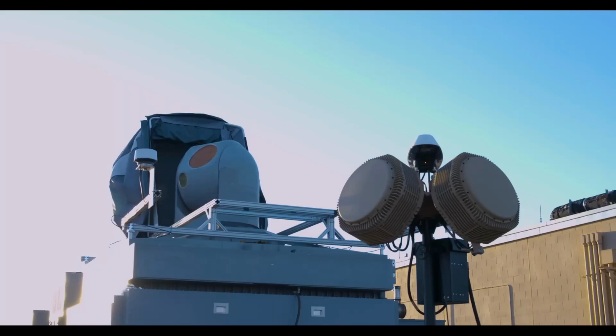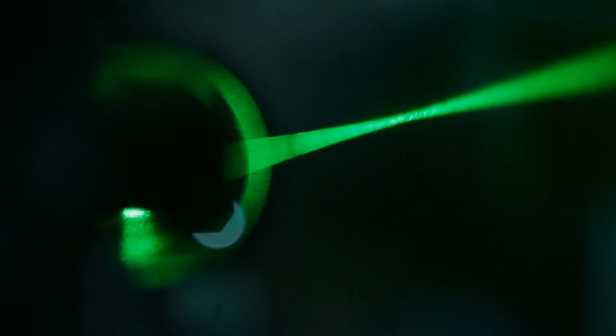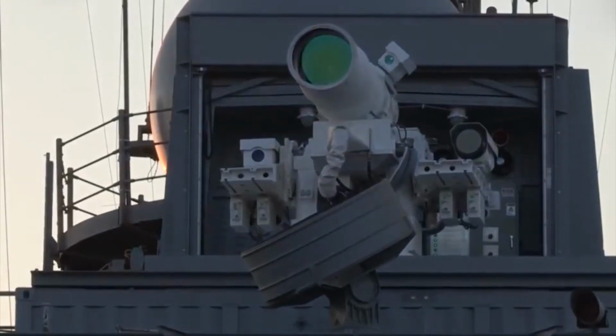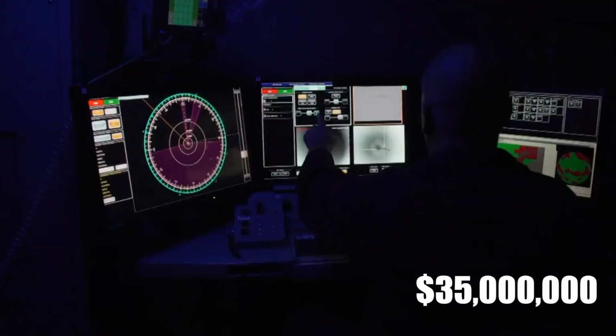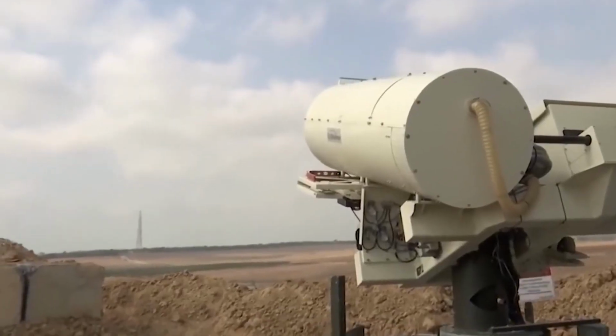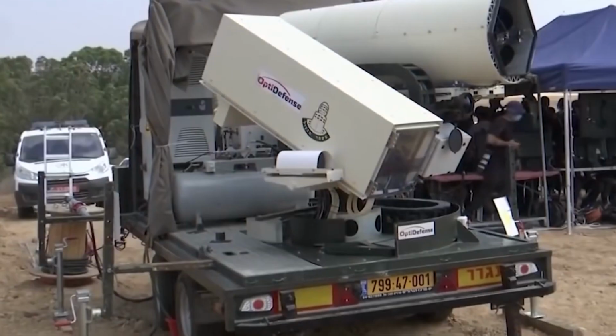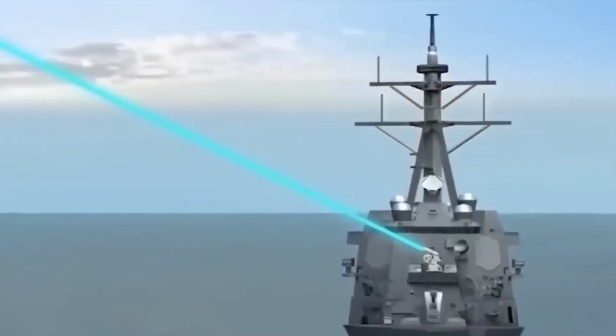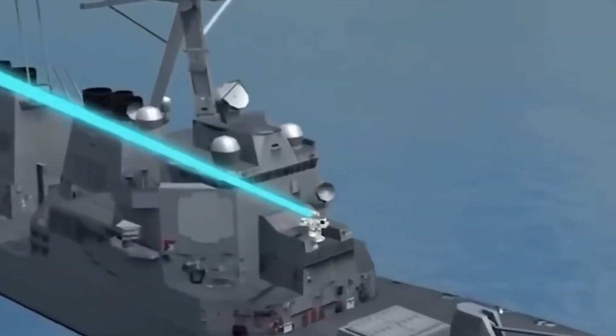Helios is a pivotal component of the Navy laser family of systems, part of a strategic plan to bolster laser weapon capabilities. In the 2023 budget, the Navy allocated approximately $35 million for the laser family of systems, with the anticipation of deploying the first operational system at sea within the year. So why is Helios such a game-changer? Well, it's designed to address anti-surface warfare and counter intelligence, surveillance, and reconnaissance gaps.